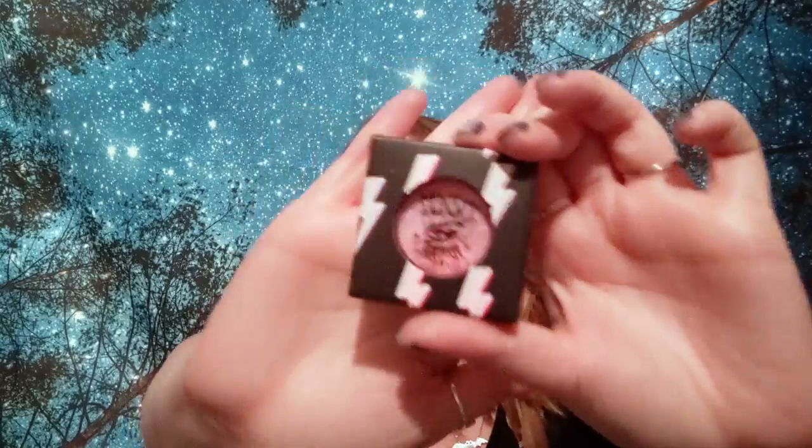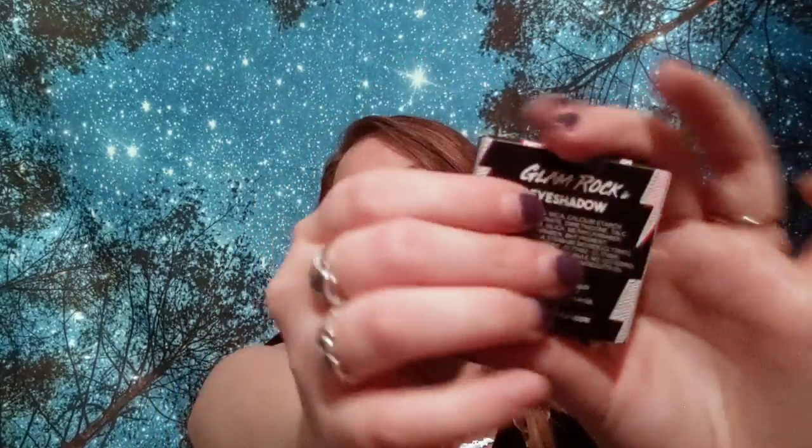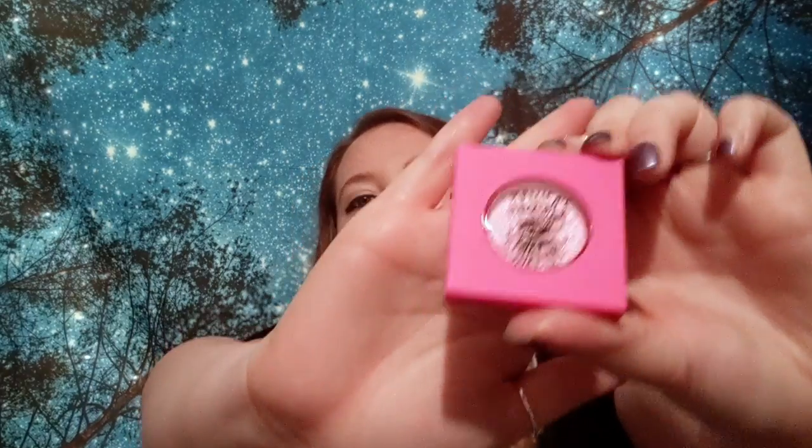See, so there's the packaging. Yep. And I will need my knife for this one because it does have a seal on it. There we go. Okay. Oop. It's a box in a box. If anybody plays Cards Against Humanity, it's a box inside of another box. You know. Okay, so there is the actual packaging that our eyeshadow is in.